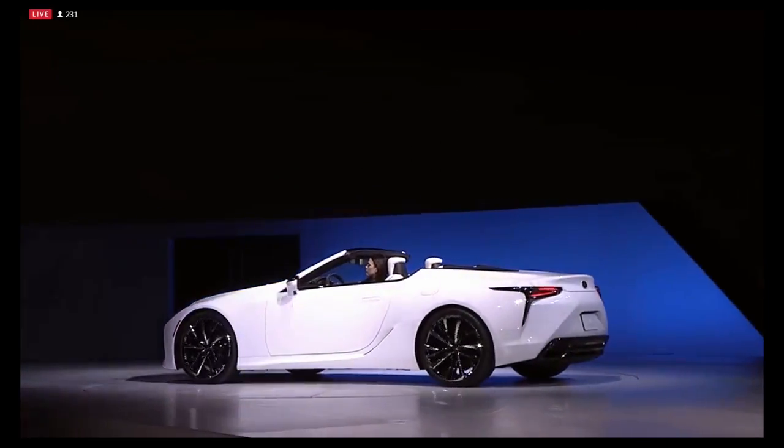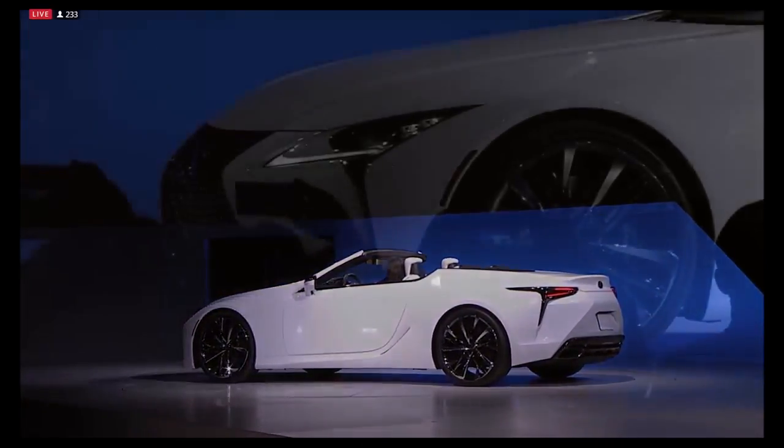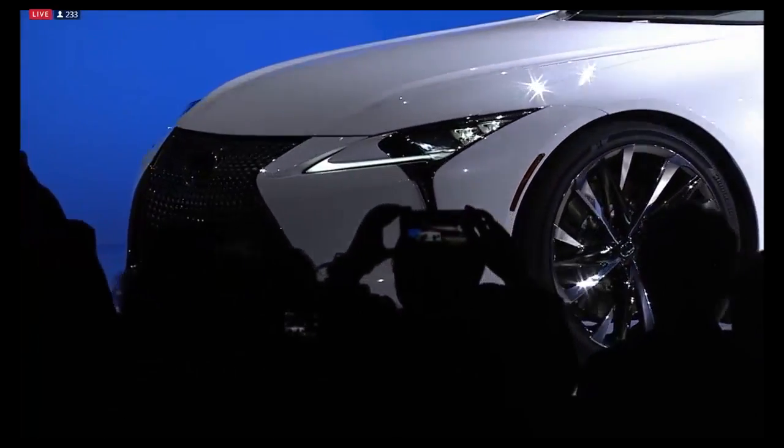Convertible Concept. Imagine the LC in its most breathtaking form. Experience amazing.